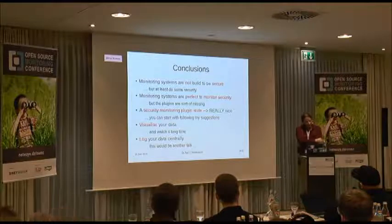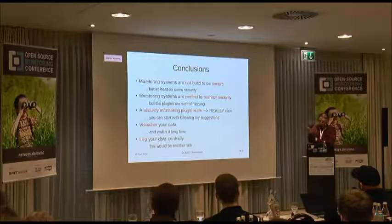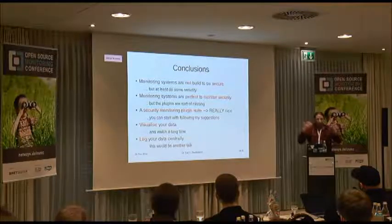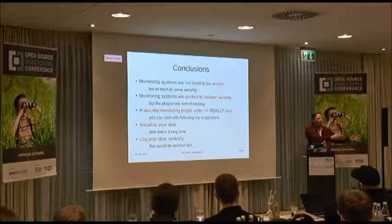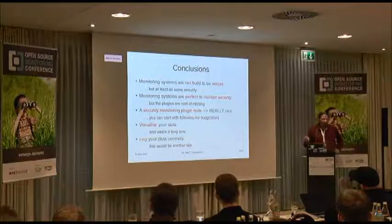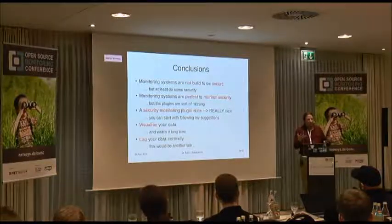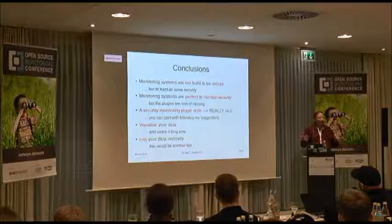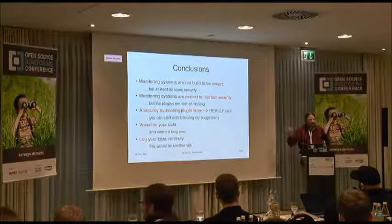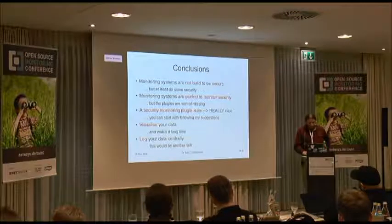So visualize your data and watch it over a long time. Get big screens on the wall, and just look frequently at what's happening on these systems. Graph it. I don't know, who is having big screens on the wall and graphing network activity? Okay, not bad. And log your data centrally. But my impression in this conference is that logging is a big thing already. So that would be another talk, and there are better ones. There have been great talks here already.